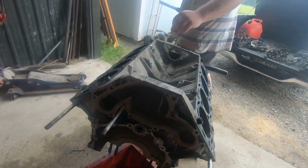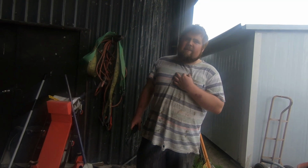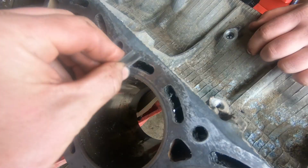Cool. We might as well give this one a proper clean, eh? Yeah, may as well. I think we'll get both the cranks and we'll get them checked over properly. Yeah. Get them to a machinist. We'll get them checked and work out a plan.